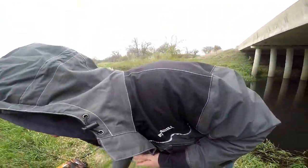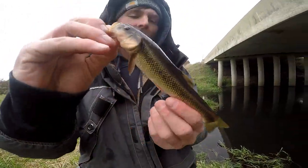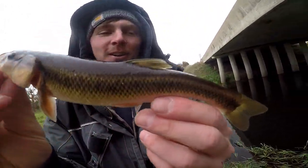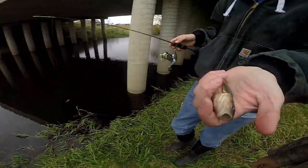What we do here, folks, is we put these monster hog chubs back, just because they make more dirty chubs. Keep them ones. Them are about perfect.